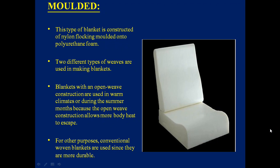Two different types of views are used in making blankets. Blankets with an open view construction are used in warm climates or during the summer months, because open view construction allows more body heat to escape. And for other purposes, conventional woven blankets are used since they are more durable. So there are many ways as far as construction is concerned. If you're having an open view, it evaporates lots of heat, and it is really nice as far as summer is concerned.